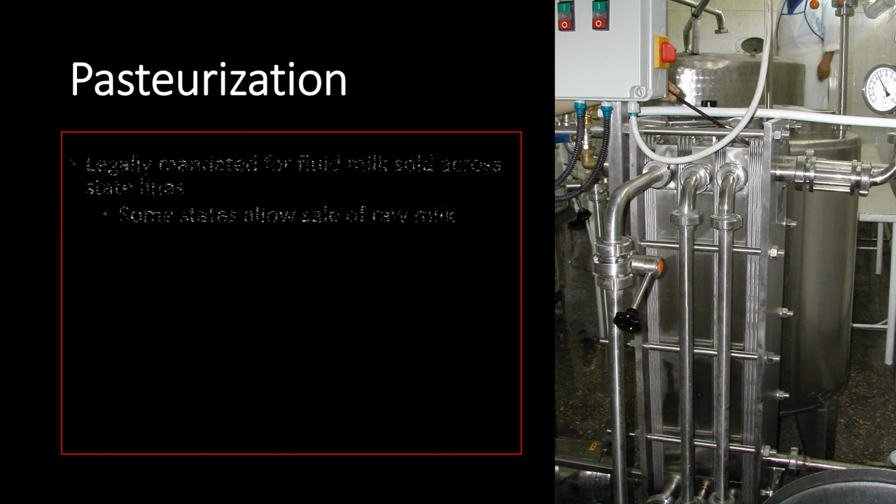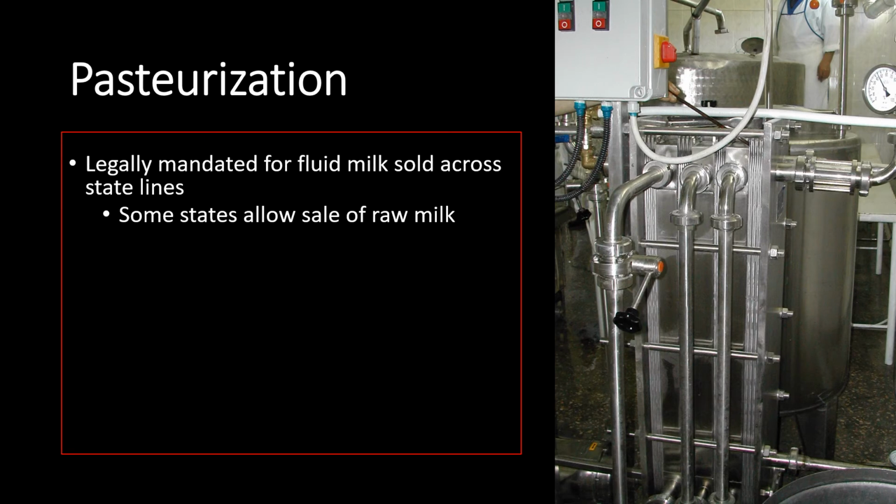Pasteurization is the one step in the milk processing line where destruction of microorganisms occurs. It is legally mandated for fluid milk sold across state lines. However, every state can decide whether raw milk can be sold within the state. For instance, Missouri, Minnesota, and Kansas allow the sale of raw milk from farms in those states, but Iowa does not allow the sale of raw milk in any form.